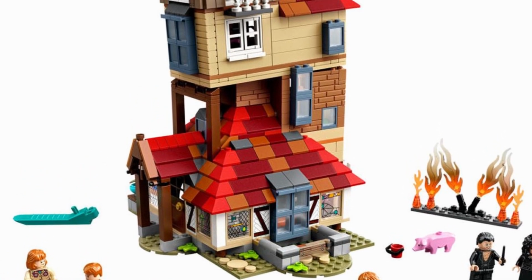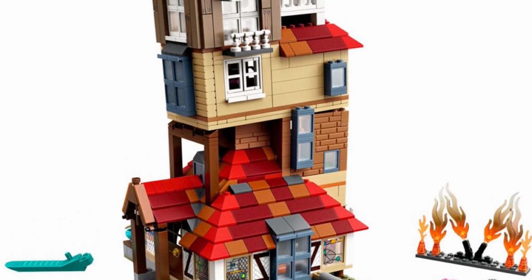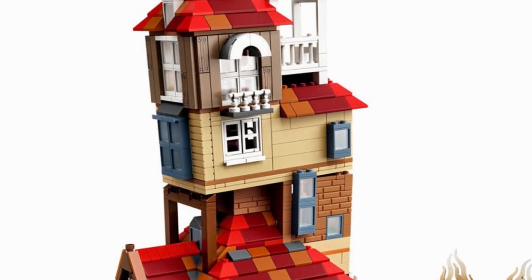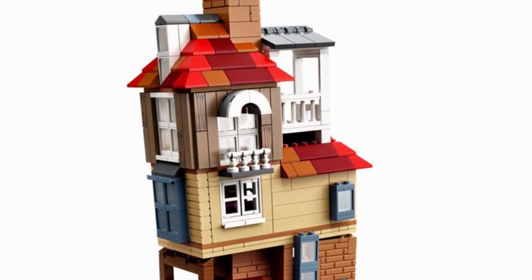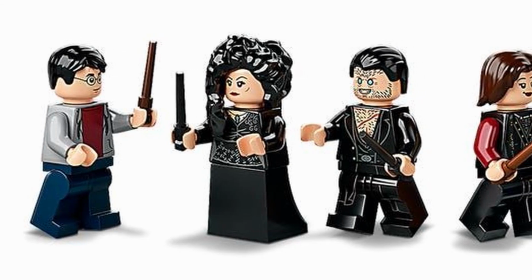I've looked at the previous version of the Burrow, and in comparison to this one, I'm just blown away, and I really like the original one. I don't own it personally because I wasn't collecting Lego at that point, but I really can appreciate the updates that they made to this build. I think it just looks phenomenal. I love the tilting effect that they've been able to capture there.